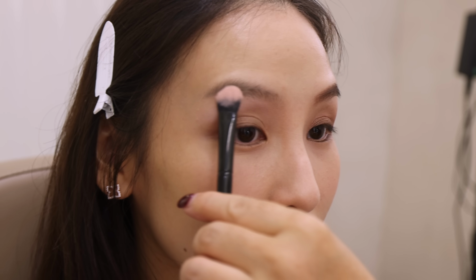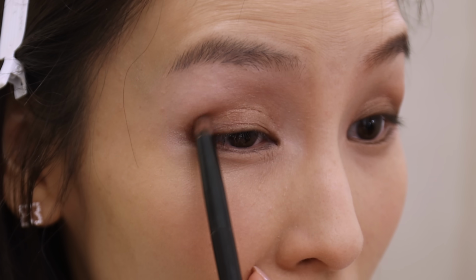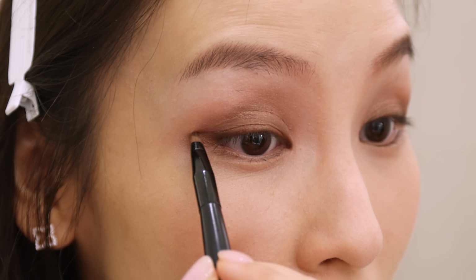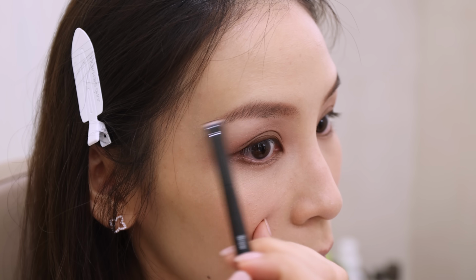Now it's my turn to do the other. The way that Miss Jung broke down each step for me made it really easy to follow. And even though her approach was pretty different to what I'm used to, I especially loved how she used the shadows on the brows to create such a cohesive look.